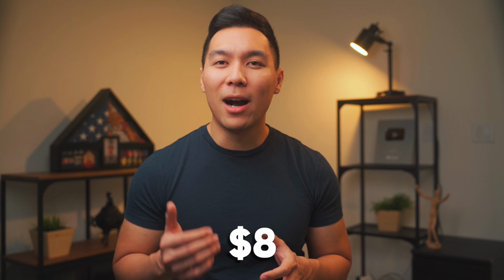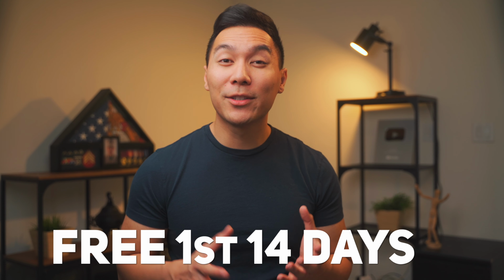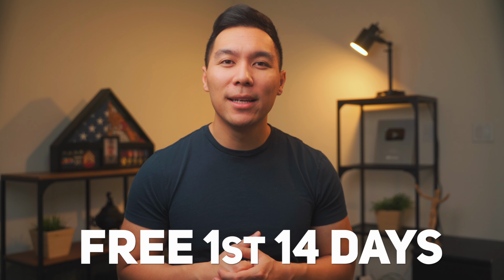One thing that I do need to point out is that Empower does charge a monthly fee of $8. And if you want the cash advance, you need to sign up for the Empower card and enable direct deposits. Then again, the service is free for the first 14 days, so if you need a quick loan, you've got nothing to lose. The second service on my list is Moneyline.